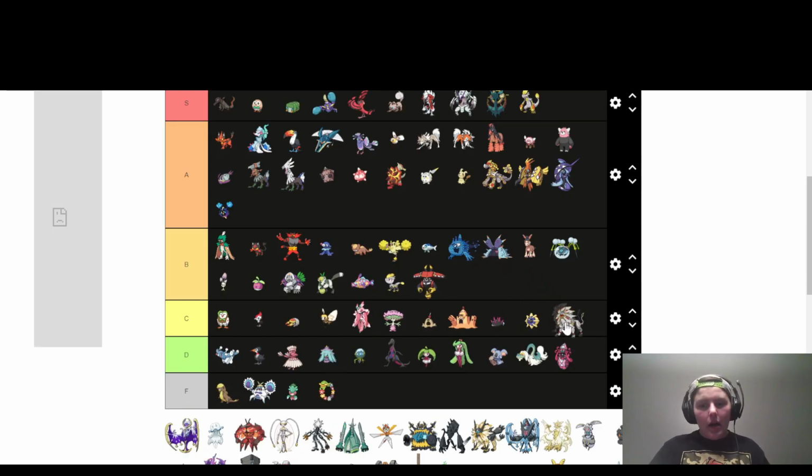Solgaleo, I'm probably going to get hate for putting it here, but I really don't see much in Solgaleo. I think that there's a lot going on and also not much going on, if that makes sense.